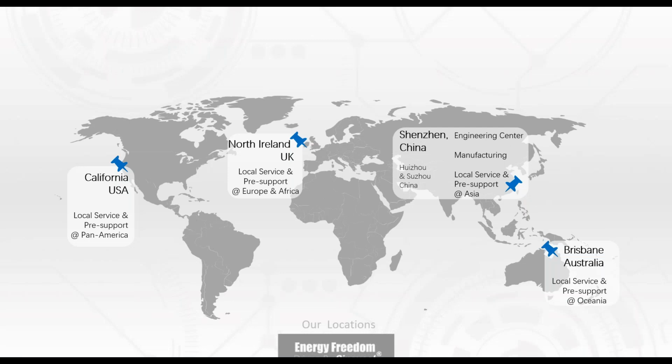And this slide shows where we are. Our factory is located in China, and the engineering center is also here. Sinexcel Inc. is a subsidiary of Sinexcel in the US, based in California. We provide local service and support in Pan America. We also have another subsidiary in Brisbane, Australia, which focuses on Oceania. We also have partners in North Island now, providing local service and pre-support. And we are planning to set up our own facility in Germany to cover Europe and Africa shortly.